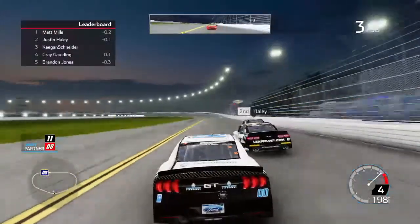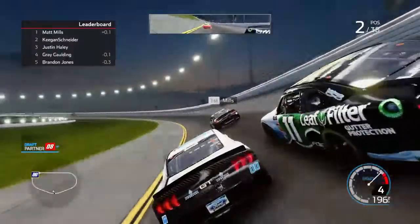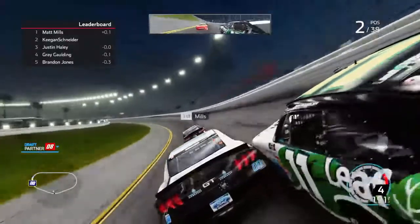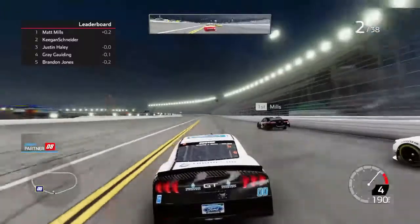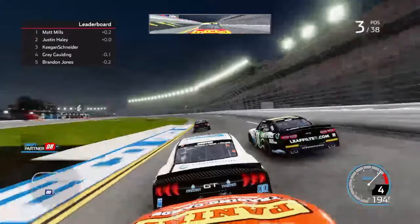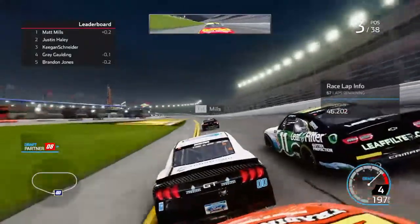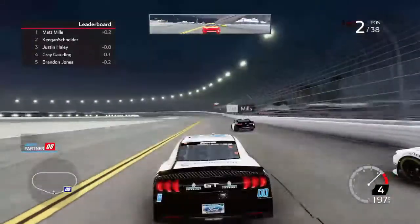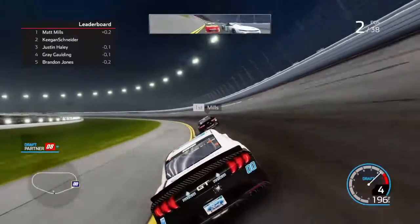Another big move. Down to the bottom, looking for 2nd on Haley. Mills kind of moved up though. Slight contact now with Haley. Slight contact was made. Golding going to try to save us from behind. Still got the bumper out in front of Haley, but we can't clear him. Now up to 2nd.